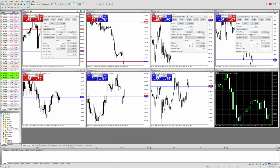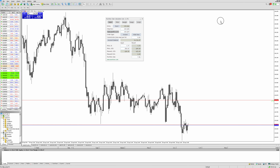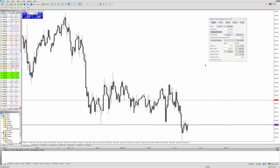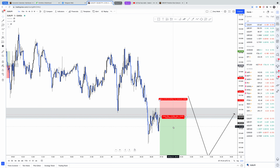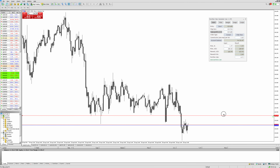What the hell happened to my charts here? Where are we at? Euro JPY. So let's make this big. We'll go over here. Let's get this stop to where we're going to be doing it. All right, so let's have the stop right here. Let's see, where is it at? 129.739. So let's drag that right there. 129.739. Okay, cool. Everything's in order.